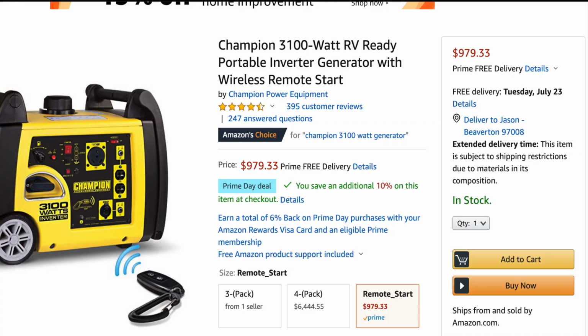It'd be really tough to operate without a generator. Your propane's already going to be there, and your batteries you already have. The generator is going to be the added expense, and it can be expensive. I think the one we bought, this Champion generator, was $1,000, but it's 3,100 watts, so we can run everything off that.